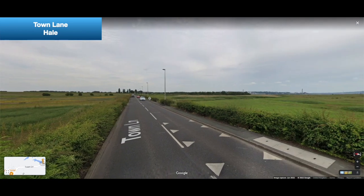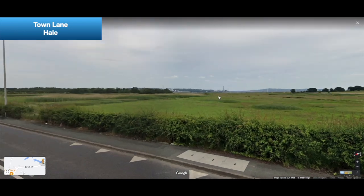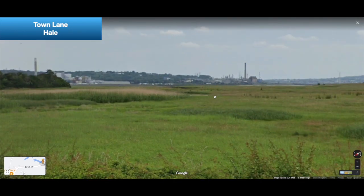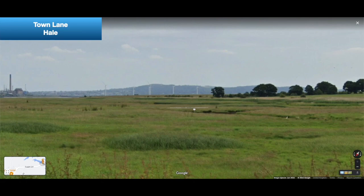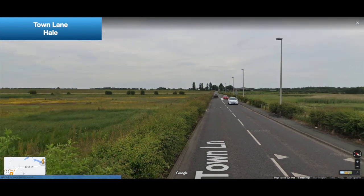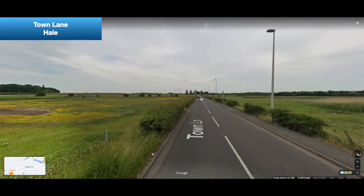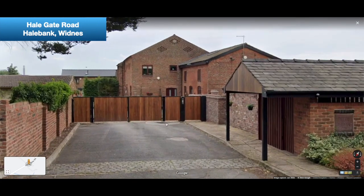Anyway, we have now left Hale Village. So just before we get into my hometown of Widnes, I will show you another nice view of the River Mersey. But there will be an even better viewpoint in just a minute. So anyway, I will skip a little bit of this road just to show you a nice barn conversion. Here's the barn conversion that I was on about.